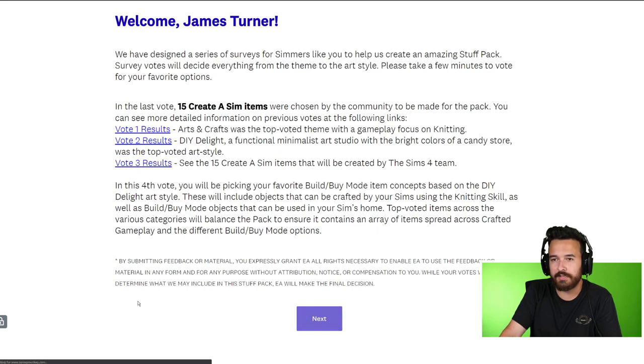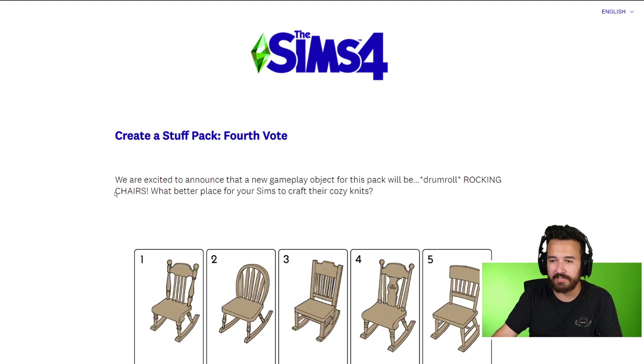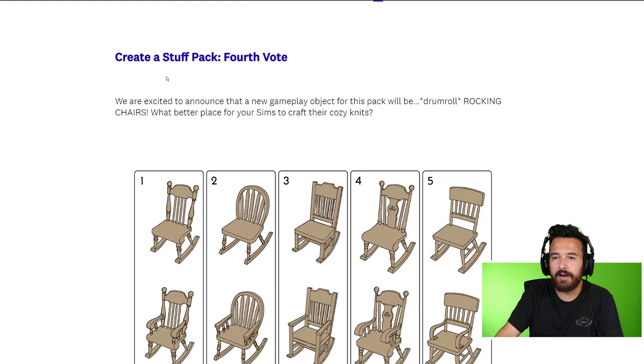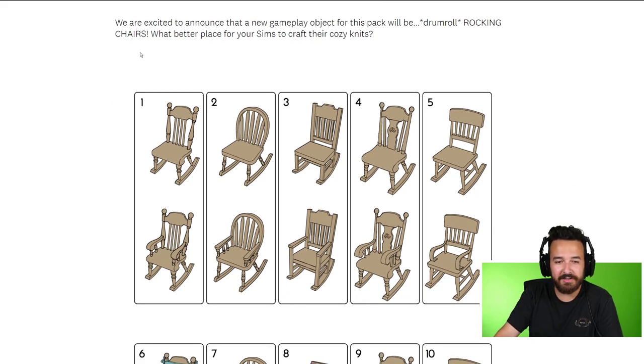Cool. Let's go. I haven't seen any of these yet. Well, actually, I've seen little pictures on Twitter, but I haven't actually looked very closely at it. All right, create a stuff pack, fourth vote. Okay, I don't need to read that every time. Right, so what do we got?